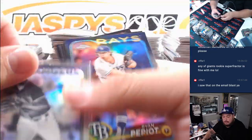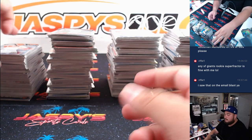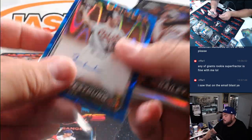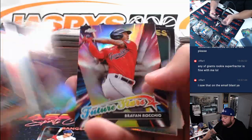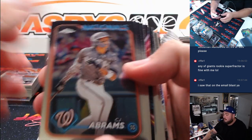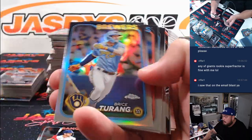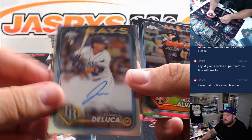Josh Young, negative. And how about a Jordan Westburg to 150 for the Orioles? That's going to go to Scott. Henry Davis, former number one overall pick for the Pirates, and I, 75. And Johnny, that's our second Johnny DeLuca. Rays are just having a hell of a break.